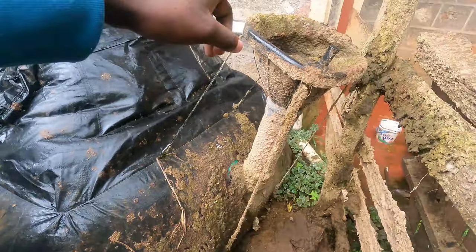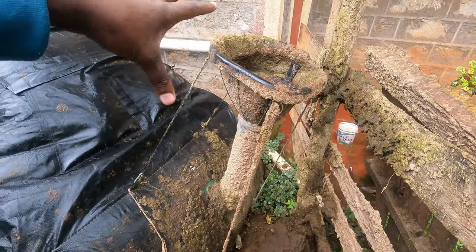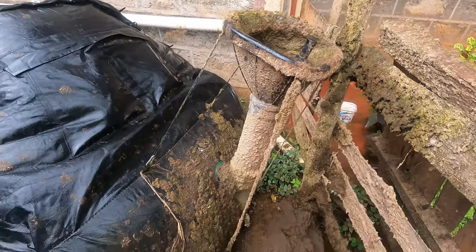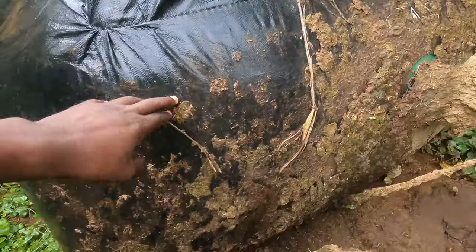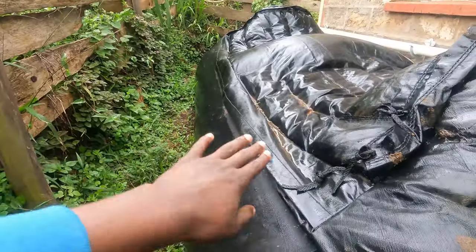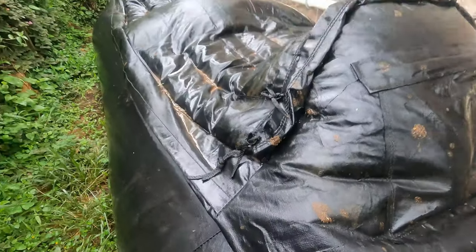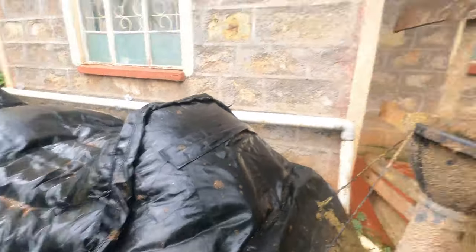Once the cow dung and water mixture, which is called slurry, goes down through this pipe, it comes to this. This is the actual biogas digester. You can see there's a line going down to that end. This is where the slurry comes in. Once it gets here, an anaerobic reaction takes place.